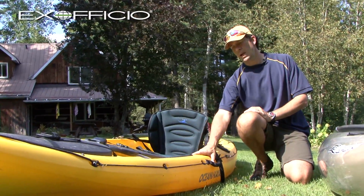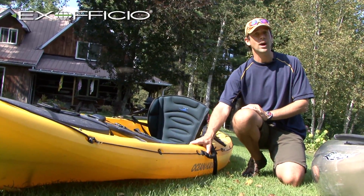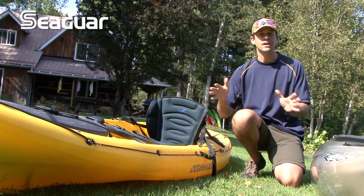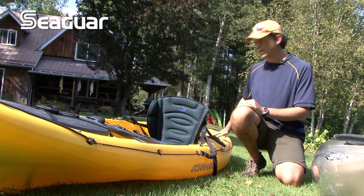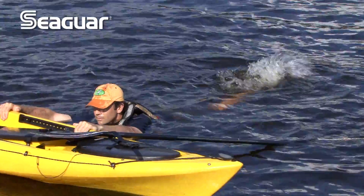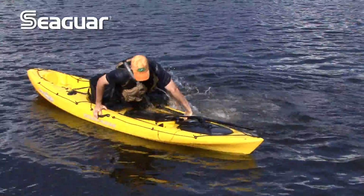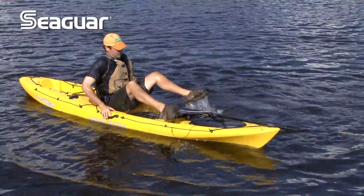Overall, sit on top kayaks like this Ocean Kayak Trident Prowler are more popular for fishing because they let you fish from a variety of positions and they have a ton of great storage. Most importantly though, a sit on top kayak is not going to swamp if you flip. You can just flip the boat upright, hop on, and you're good to go.